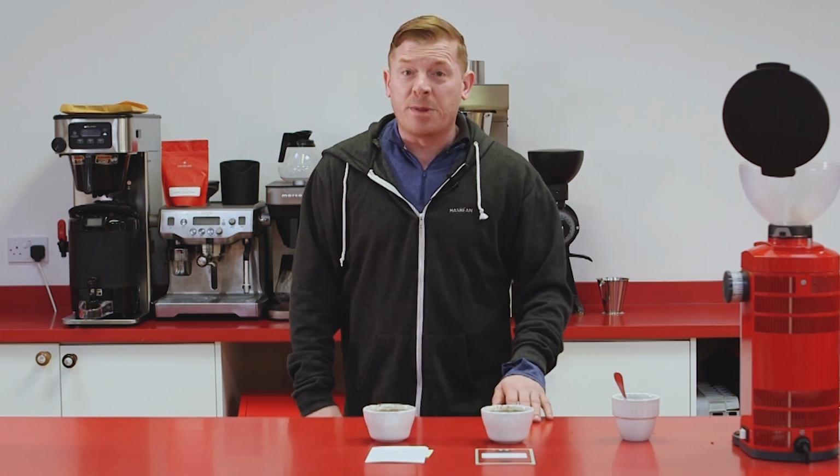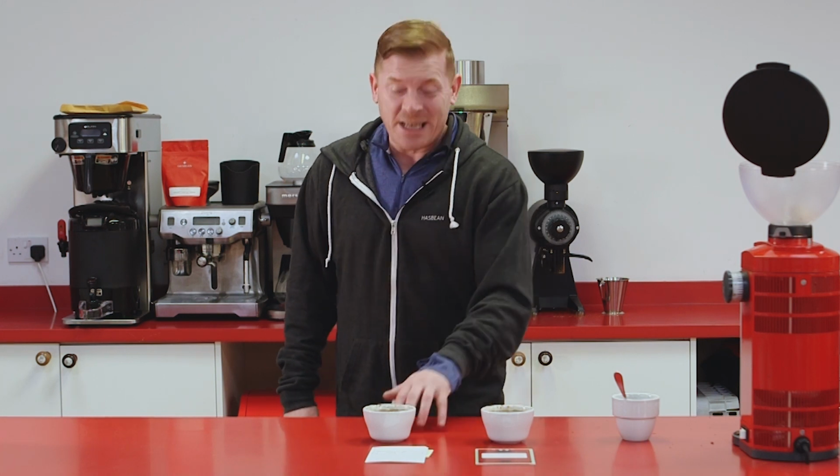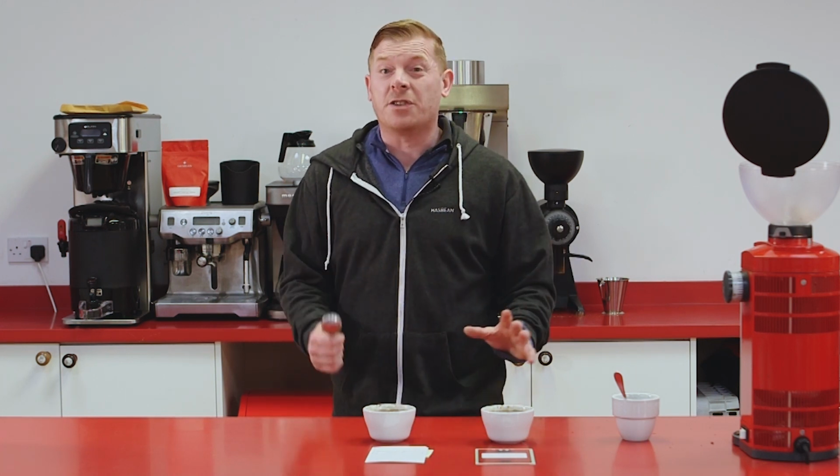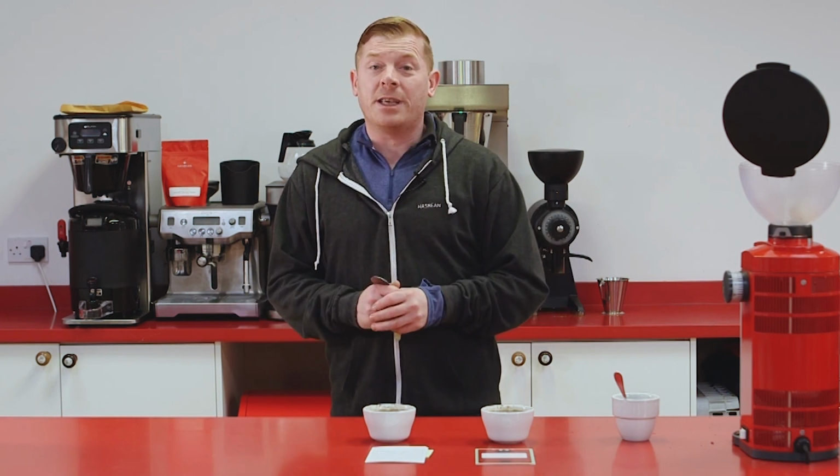It's a fun thing to do, to see coffees from the same farm, same process, processed at the same time, but just then sorted at dry milling into different screen sizes. And what a difference that can make to the final cup.